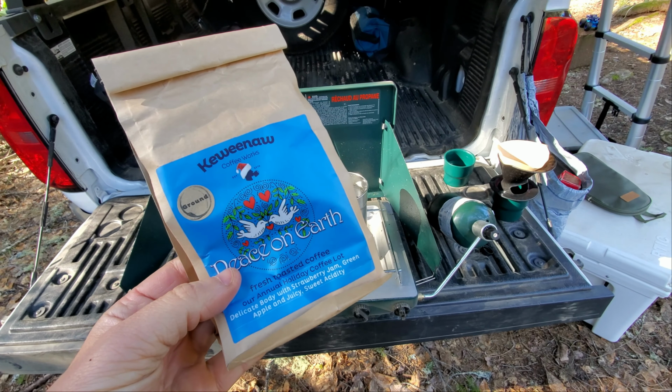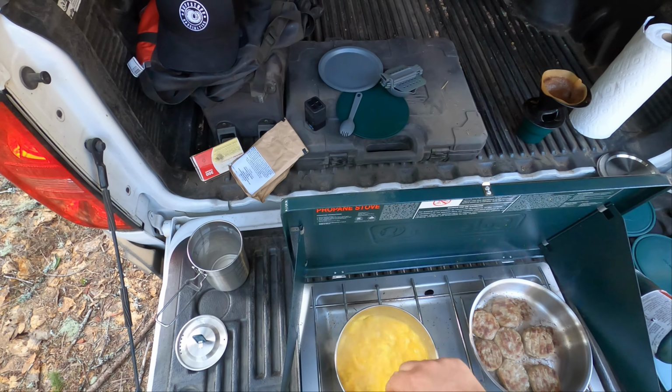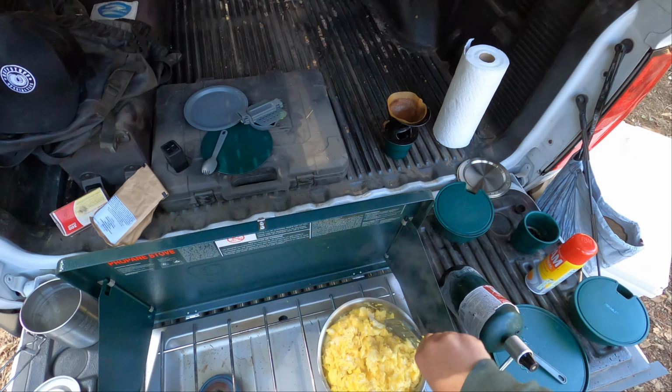We're using the Coleman stove for breakfast. That always works really well for us. So I'm thinking about just getting a bigger propane setup for that, so we don't have to worry about the little bottles, but had some eggs and sausage and bread and all that.